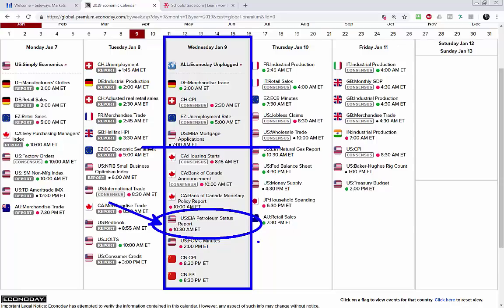So I always trade around those news reports. 10 o'clock on Wednesday mornings is always going to be kind of, not the cutoff, but you want to be very careful as you go after 10 o'clock on a Wednesday. And then again, the big news, we talked about this last night, big news here is the FOMC meeting minutes.